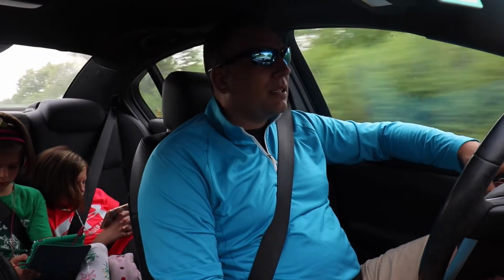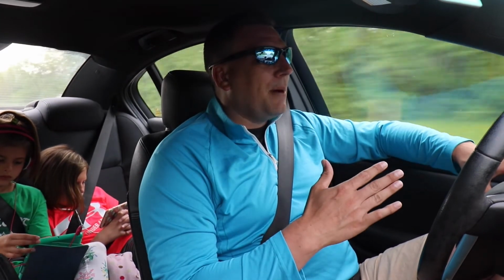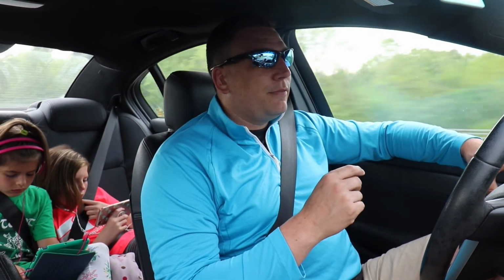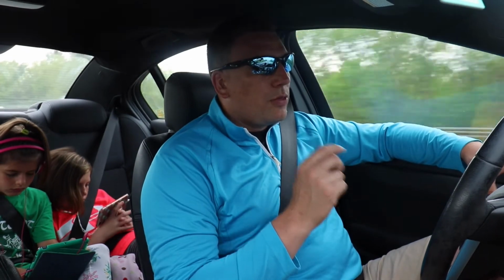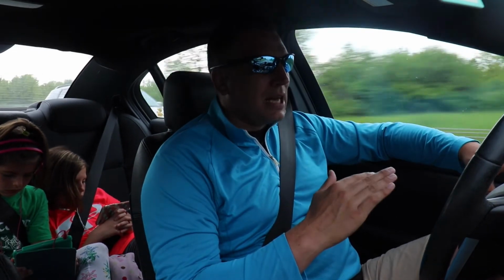That is an impressive transmission. The way it shifts, it keeps you right in the power band. It's impressive. I like it. I will be disappointed if the GT500 doesn't come with that transmission as an option.